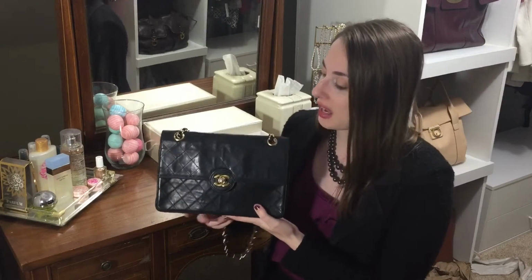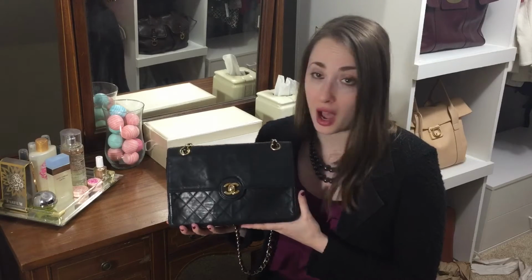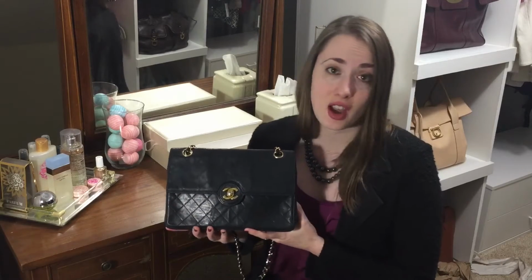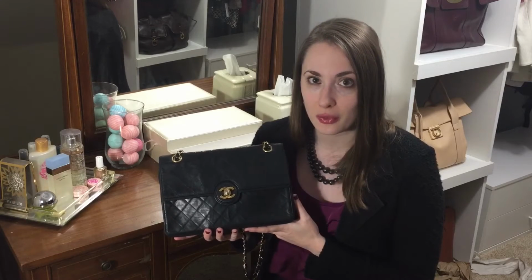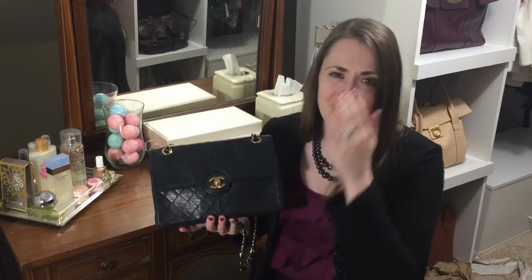So this bag was bought off of Tradesy. I've had it for a little while. I've used it for special occasions pretty much only because it is something that I find to be really special and not an everyday bag in this area. Really very few people would carry such a thing. So it's not something that I use every day, nor is it practical for my everyday needs.